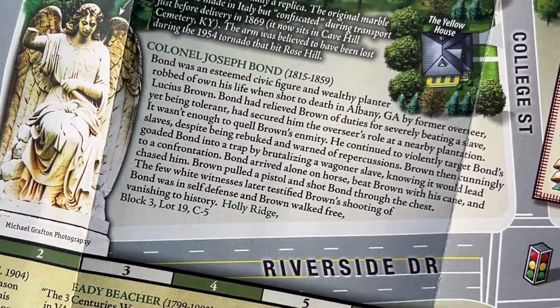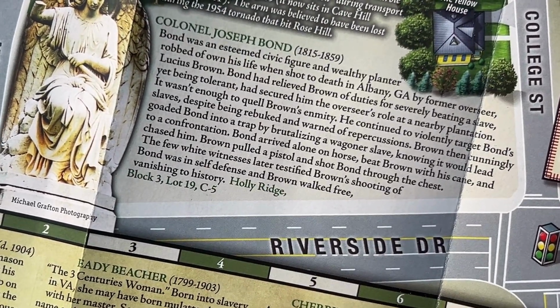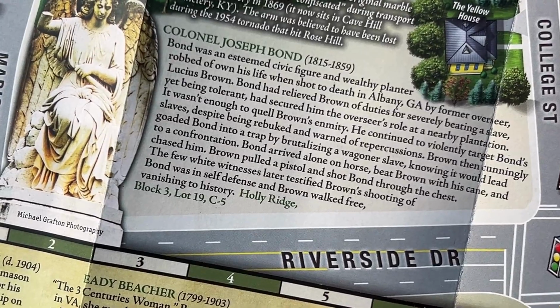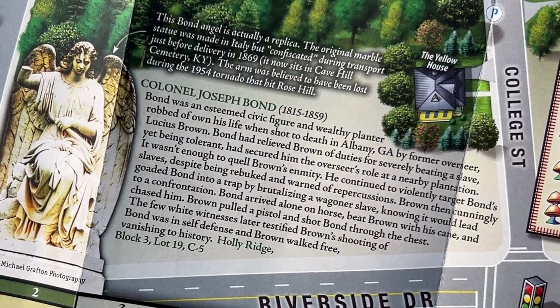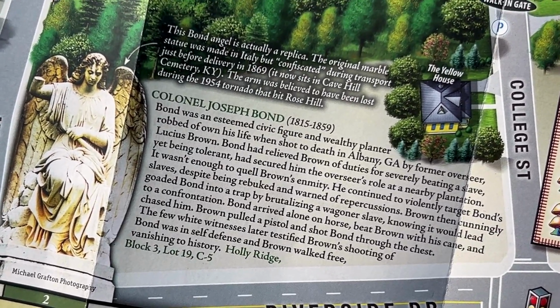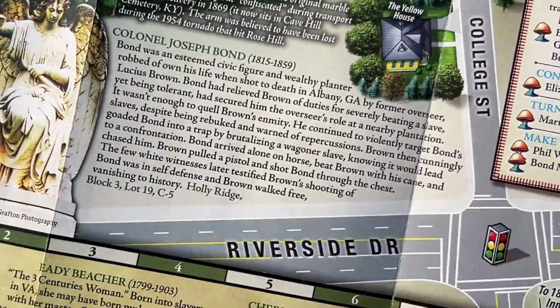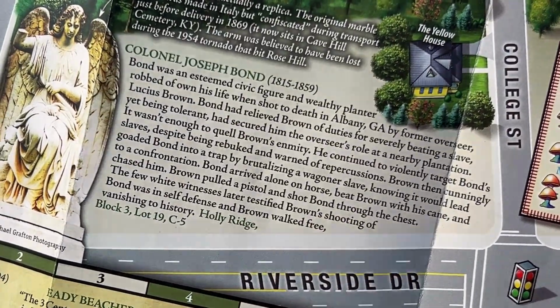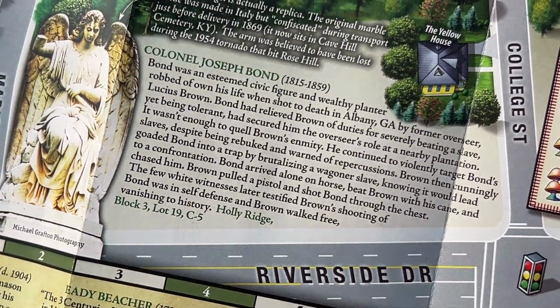There were a couple of white witnesses, and they later testified on Brown's behalf that it looked to them like an act of self-defense. I mean, a guy comes at you on a horse, starts beating you with his cane, jumps off, gives chase, and he gets shot. And so ended his life in 1859.